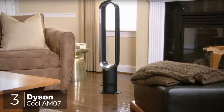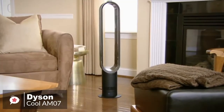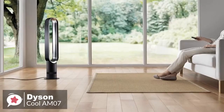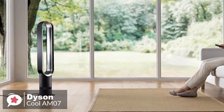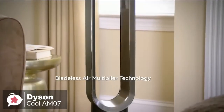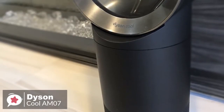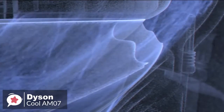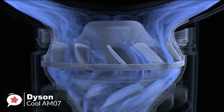Although this bladeless fan costs considerably more than other tower fans, its unique, safe design and powerful airflow make it one of the best tower fans available. Design-wise, this Dyson AM07 tower fan, while not completely silent, runs up to 60% quieter than other tower fans. At its highest setting, it is measured at 61 decibels. The machine can move up to 1,271 cubic feet of air per minute at maximum speed. This is more than double the average of most tower fans.